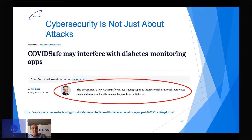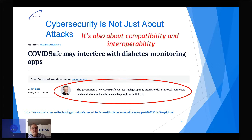This is an example where a diabetes device was interfered with by an app that was being used for contact tracing. So you have to think it's about compatibility and interoperability as well.